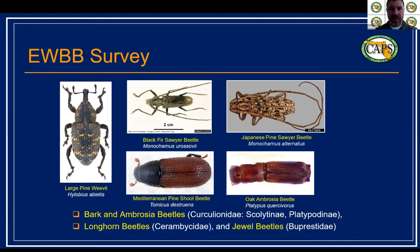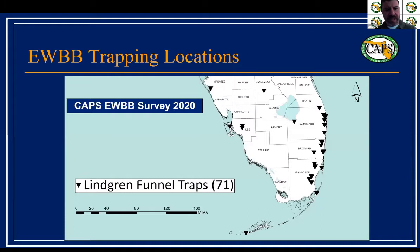But for South Florida, this is where our Lindgren funnel traps are staged. So you can see, at least for Monroe County, and Monroe County is kind of a challenge for us because of the Everglades National Park. It becomes difficult for us to trap in that park.